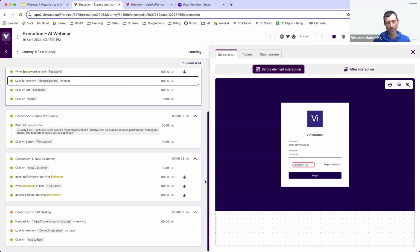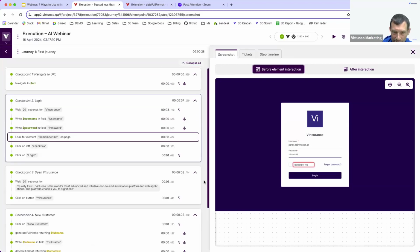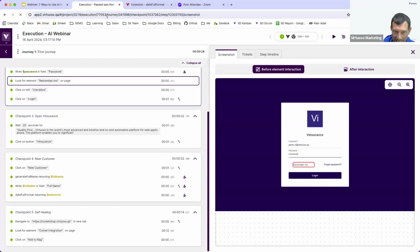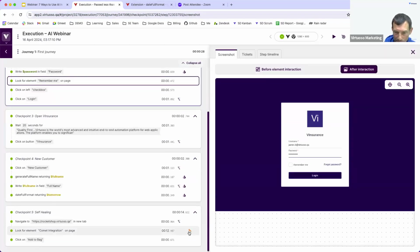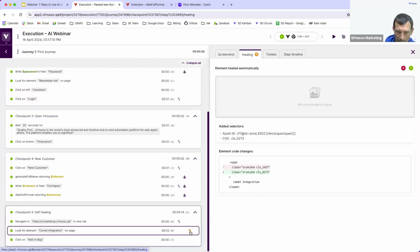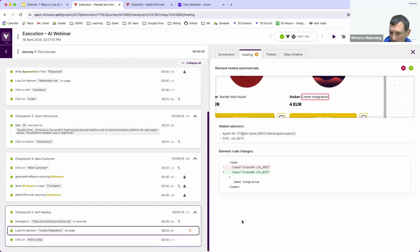But one key thing that's happening here is that as the test is running, we're re-identifying all the elements in the test. And if we can see there are changes, then you'll see this little sticking plaster or Band-Aid, depending if you might be in the States. You'll see this little icon appear on your test results. That's a healing point. As we can see here, for that particular element, it's actually the Comet integration, not the button. The Comet integration label, you can see the classes change dynamically. That could be the database assigning those.